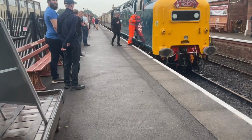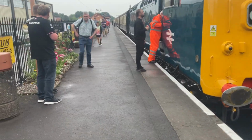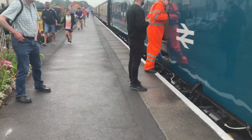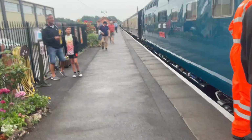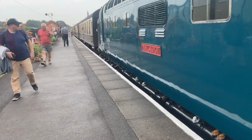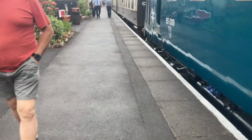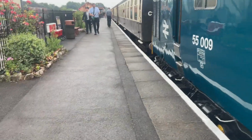We can see the Deltic. Or is it a Hymek? Because even the Deltic has now got some faults and problems. As we can see here, some engineers are wiping down the outside of the Deltic because of an oil leak. Rumours are spreading that the Deltic had a small fire inside the engine.